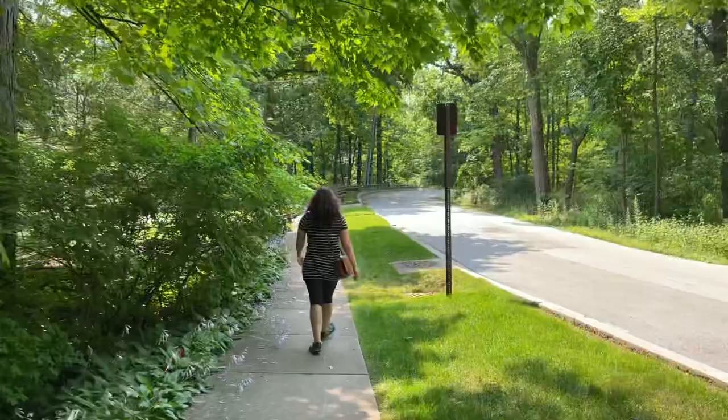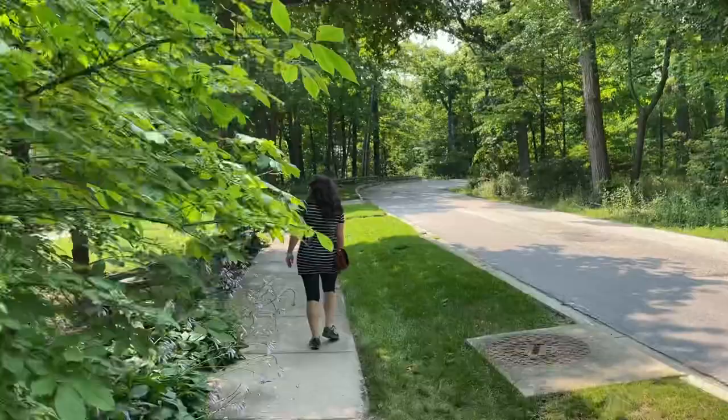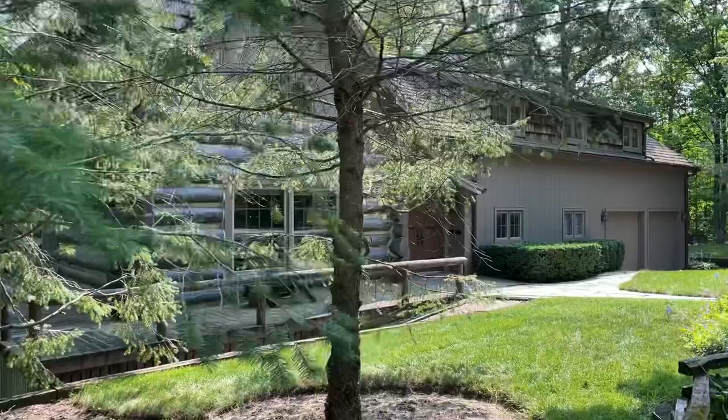Yeah, it's cool to see different architecture. Yeah, this is another one. Really, really cool architecture here.